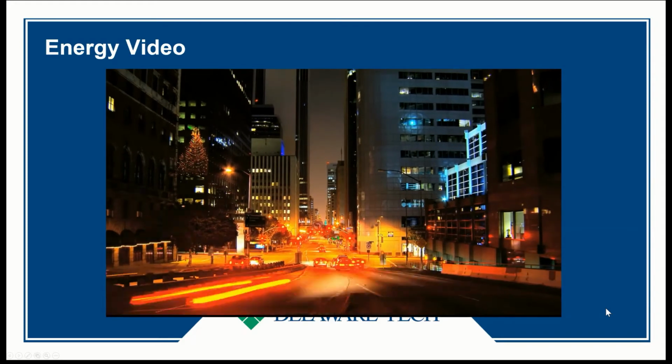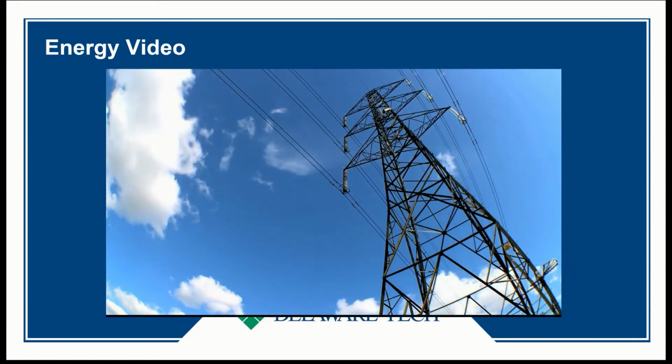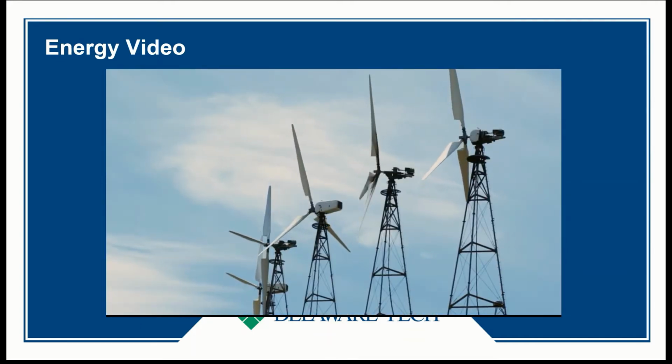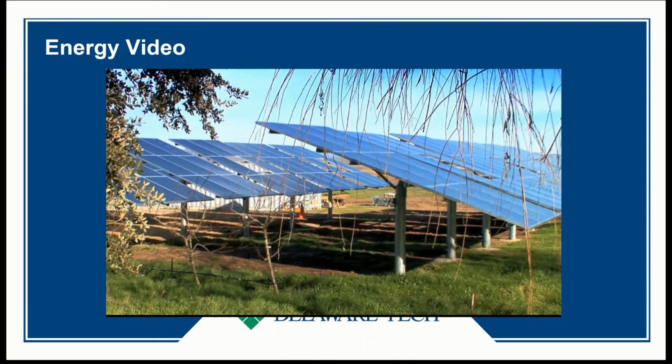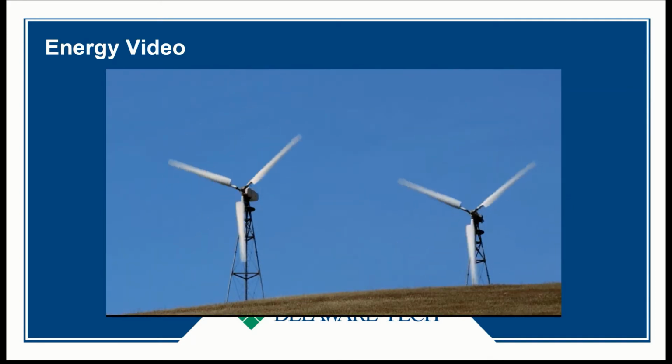Energy is a vital part of our society. It's at the center of just about everything we do. Business and industry and consumers are all seeking stable, low-cost sources to power their companies and their homes. And every day, new jobs are created that reduce the use of fossil fuels while saving money and the environment.